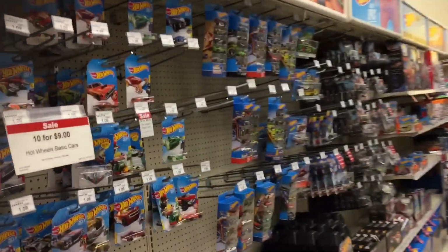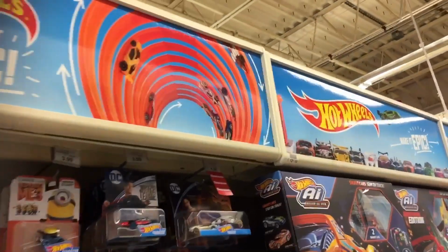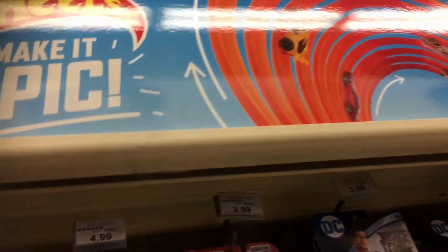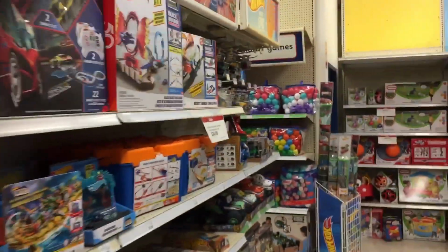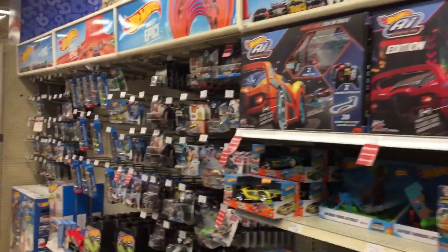Hot Wheels. Those things here you're seeing, these actually lift up and there's more stock behind it. Let me see. Wow, there used to be more stock behind it. That's where you put all the overhead, the overstock. Little secret for you if you didn't know.